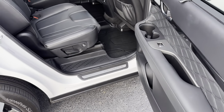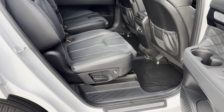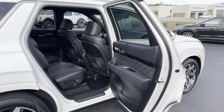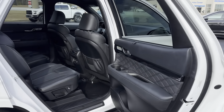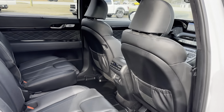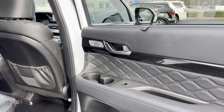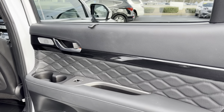Let's go ahead and open this back door up. Super wide, almost 90 degrees. I wouldn't call that completely 90, but I mean, that's a massive opening right there. If you've got kids or car seats or anything like that, we all know those car seats are very difficult to get in and out of these cars these days, but this one, not so much.